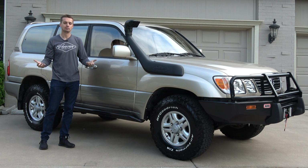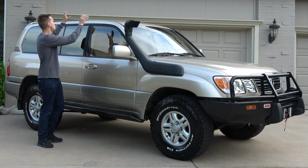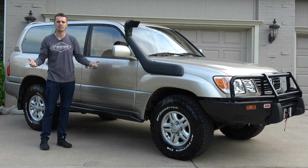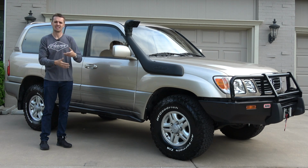And now it's done, well, not really. I want to put one of those big rooftop tents on here to make it even more ridiculous, even though I hate camping because it doesn't have air conditioning and the bugs and stuff.